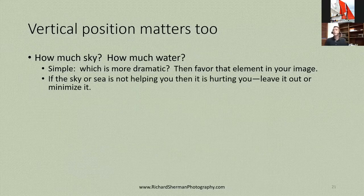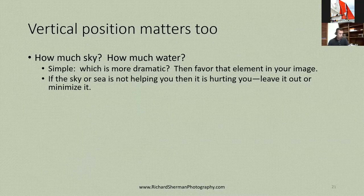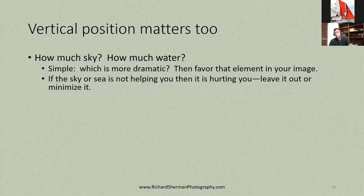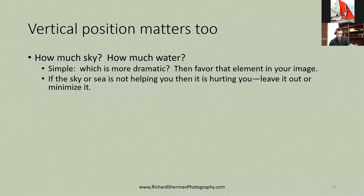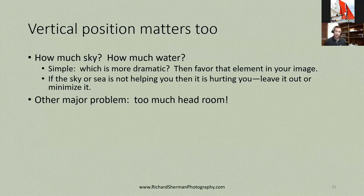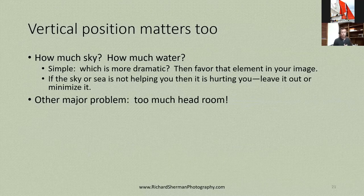There's an old saying in photography that if the sky isn't helping you, it's hurting you. So you're on a great day for the great Chesapeake Bay schooner race. We end up zooming in tight as photographers rather than including a lot of the sky. If it's a flat sea and a beautiful sky, we favor the sky over the sea. So it's not terribly difficult, but it's a decision as opposed to lifting our camera or our phone and shooting. We're actually slowing down and trying to decide also on the vertical axis where to place the objects of visual interest.